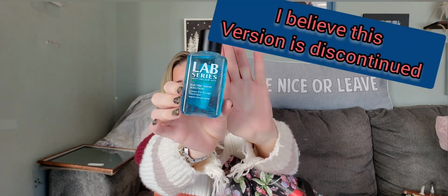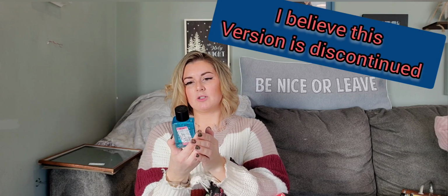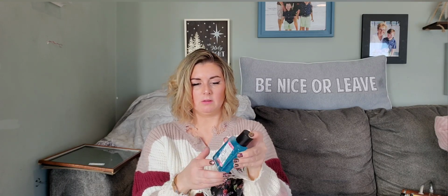This was $2.59. This is Lab Series Skincare for Men Electric Shave Solution. There's some floaties in here. And this is new, so I don't know why there's floaties. Oh, it was in the car overnight and it was like 0 degrees. Oops. I didn't even think about that. Okay. Alright, they're gone. Okay. Lab Series, I have no idea where this, labseries.com. I took a chance. I did find, so I tried doing a lens search, couldn't find it. I looked this up with the title on eBay and they had these, but it's a different style of bottle. I think it's gray. So why not? If it doesn't sell, I'll just give it to my husband.